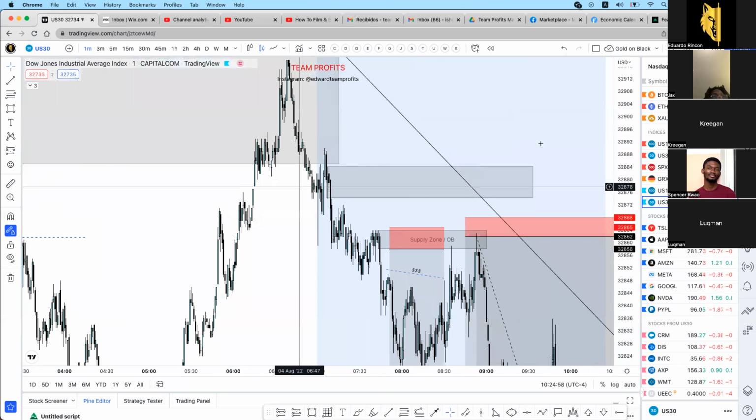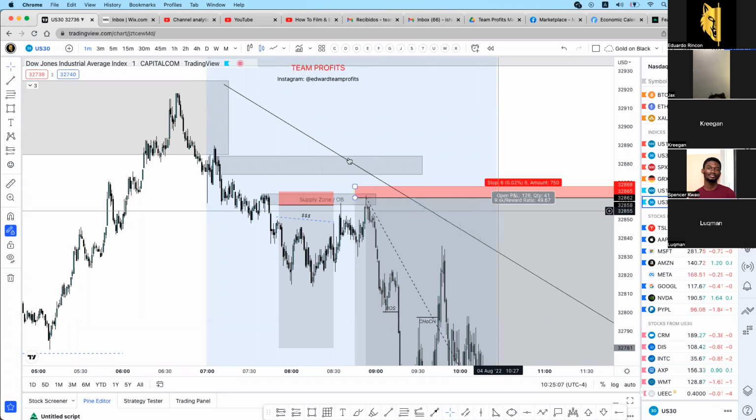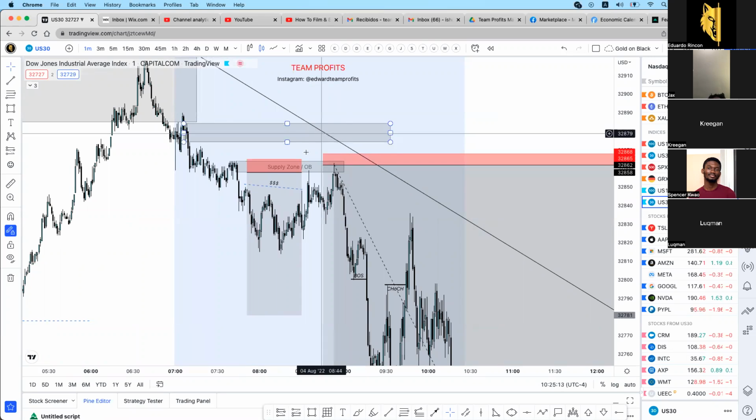At least now you're seeing what the market has done by the time you are entering on your shift, which for me is from 7 a.m. to 1 p.m. I'm entering right here. The market has created so far an order block on a 1 minute right here.